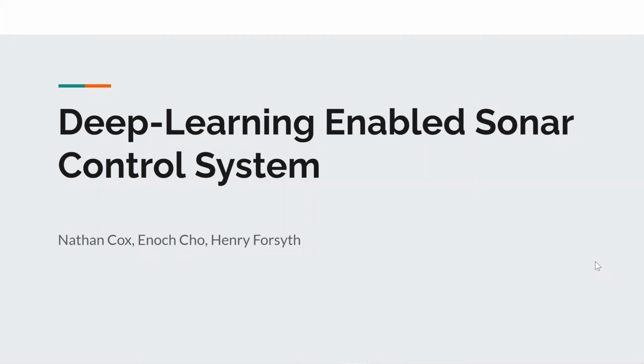Welcome. Today our group is proud to be presenting the control system for BatBot 5, our Sonar device. My name is Nathan Cox, and I'm the lead for the electronics and software development for this robot.